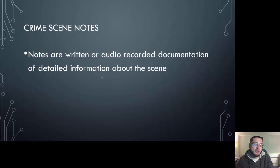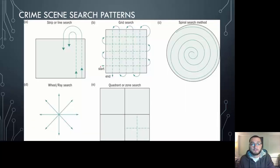But it's good to have. You really need it so that if three years from now there's something that they want to know about and they call you in, you're going to want to brush up on that file, brush up on your notes in order to remember exactly what happened that day. It could be a minor offense that you thought nothing of, but it ends up being something bigger, and your notes were important. Here are different search patterns.